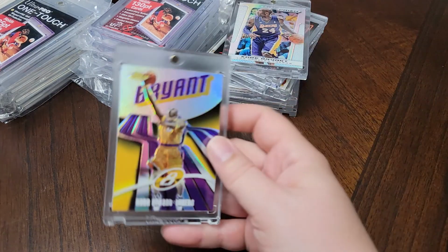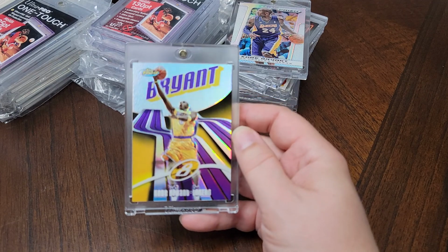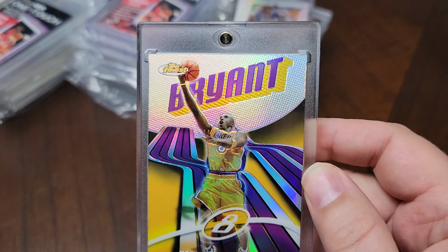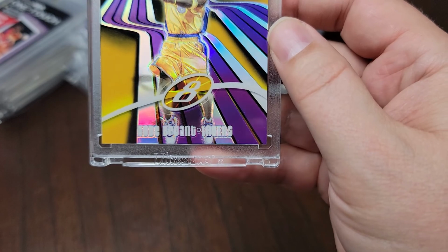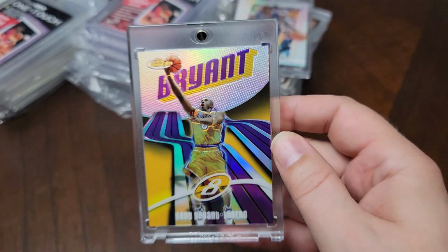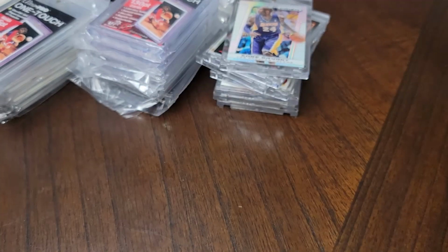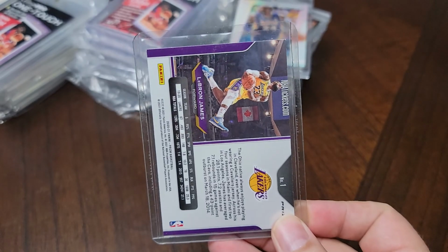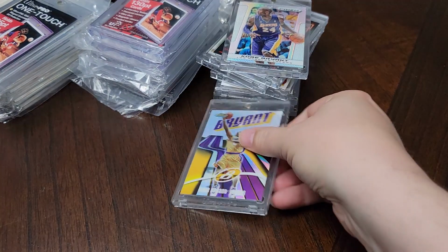And, you know, just kind of speaking to these one touches, they're all right looking. They've got that frosted look around the edges, so they're not completely clear. And I like that. So I think they're above average looking. Definitely better than just a clear top loader. So definitely a step up there.